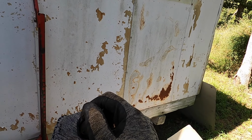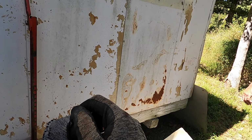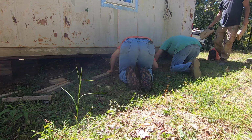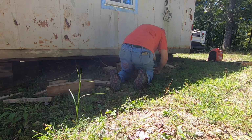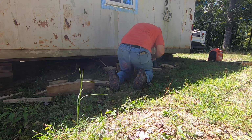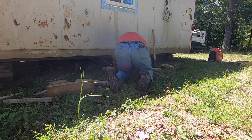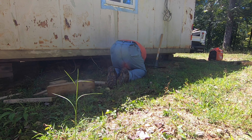Your boards tied up. What do you think? Your door's sitting down there, right there. How much space can you get something under there? Half inch, maybe. I got a shovel and a mattock in the back of the truck. We need it. Let's get a shovel.